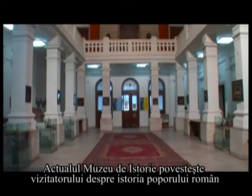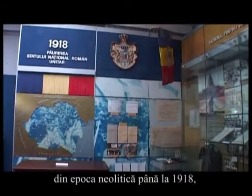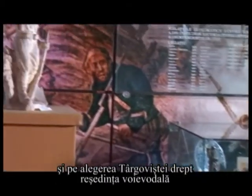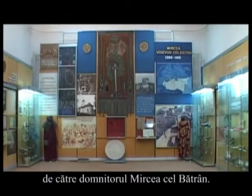The present-day History Museum tells visitors about the history of the Romanian people, from the Neolithic age up to 1918, with emphasis on the formation of the Wallachian feudal state and on the choice of Târgoviște as voivodal residence by ruler Mircea cel Bătrân.